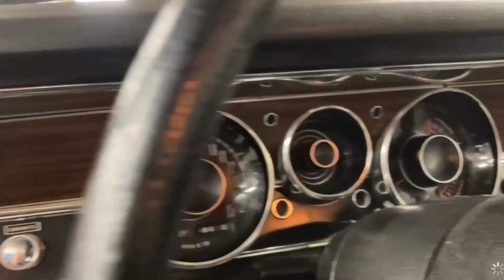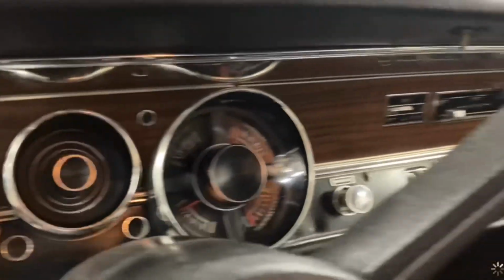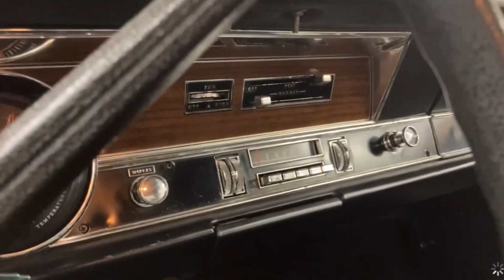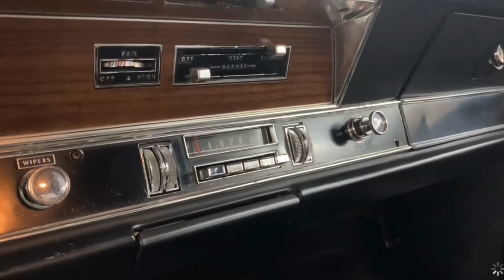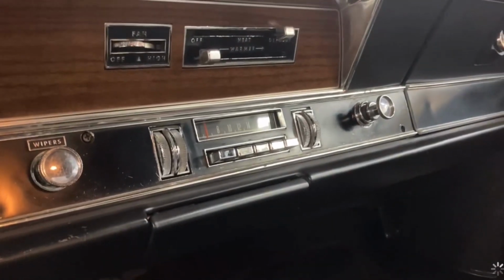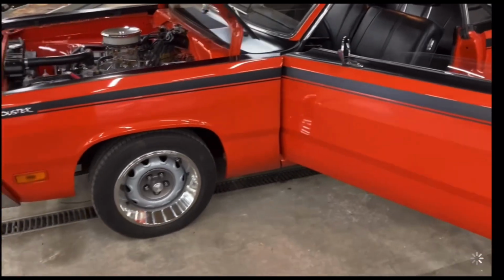This one, like I said, R11, it's got the wood grain in the dash, chrome on top, which again is how they all are, 1970. Cigarette lighter over there. We have our heater controls and then the R11 AM radio. Sit back and enjoy. It's so nice.